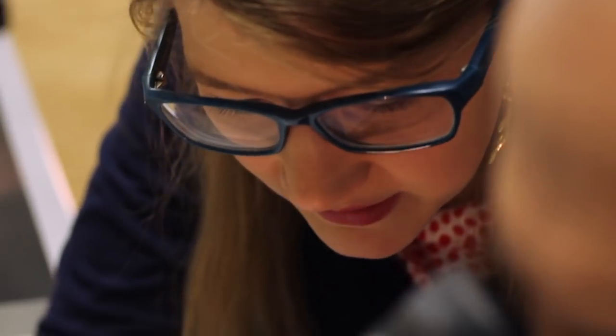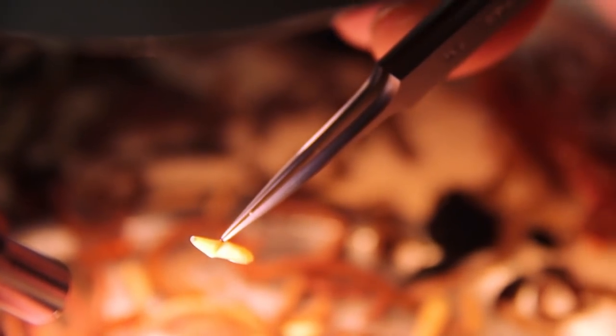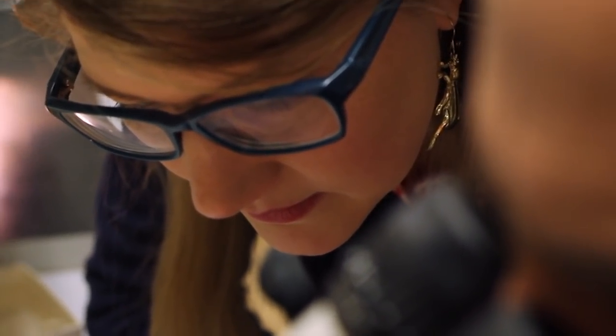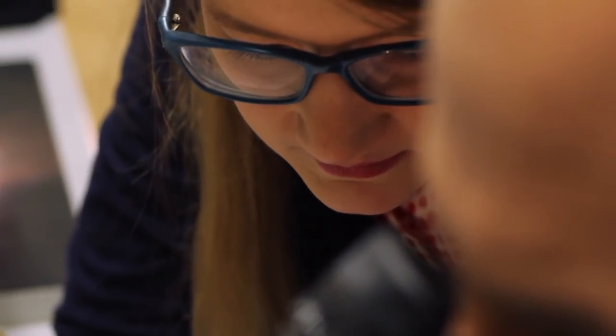What are all the wormy things? Are all those larvae and maggots? These? The white ones like this? Yeah, that is a fly larvae. So that's a maggot, and fly larvae are called maggots. And we can't identify fly larvae, so I don't pull them out.